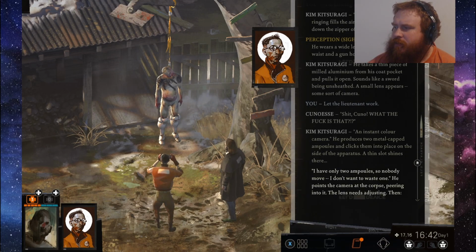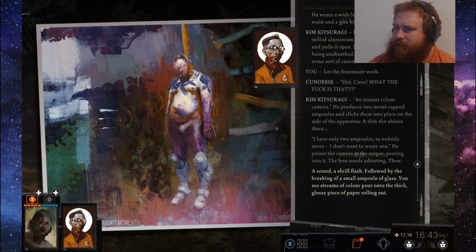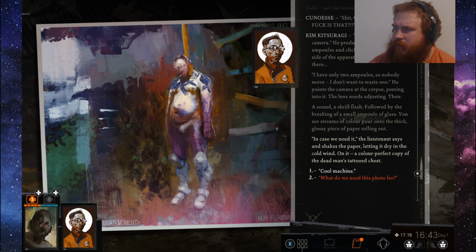I have only two ampoules, so nobody move. I don't want to waste one. He points the camera at the corpse, peering into it. The lens needs adjusting then. A sound. Oh, that shrill hurts. A flash, followed by the breaking of a small ampoule of glass. You see streams of color pour onto the thick, glossy piece of paper, rolling out. In case we need it, the lieutenant says and shakes the paper, letting it dry in the cold wind. On it, a color perfect copy of the dead man's tattooed chest.